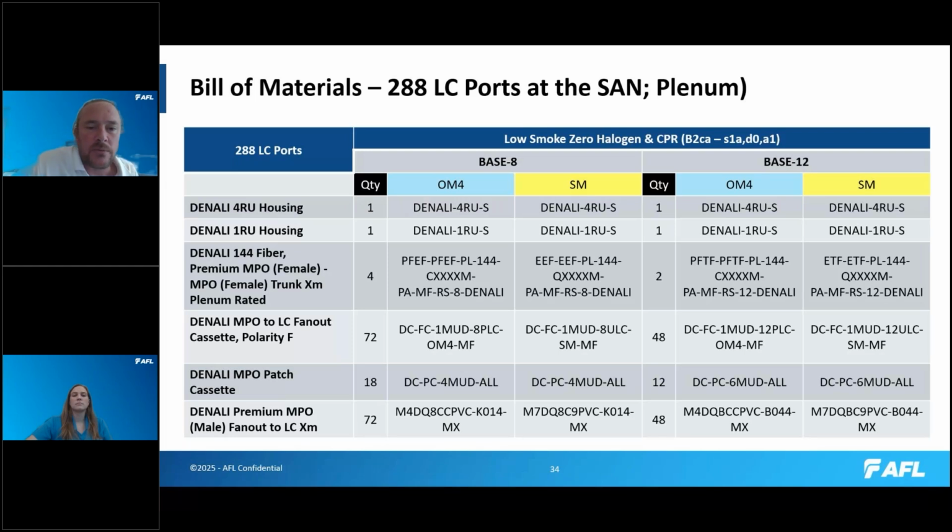And the base 12, there's 6 LC duplex per cassette, so that gives you your 48 count of MPO to LC finite cassettes. And that's just the amount of cassettes purely at the MDA end.